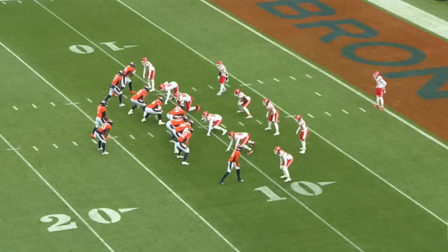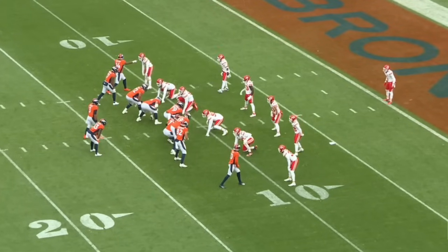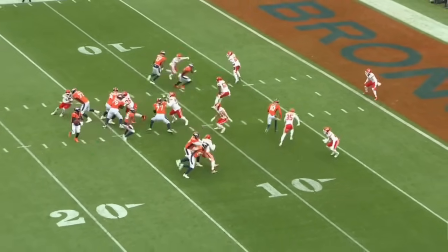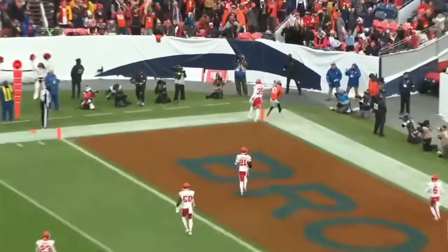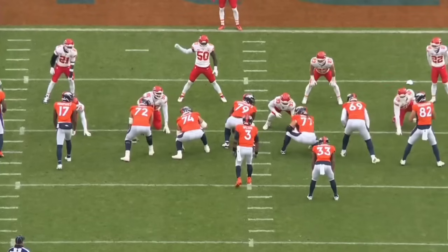So back to the Chiefs game, tight splits, red zone. Wilson statistically very strong inside the 20 last season. You see it here, number 10 on this over route, and then great touch, accuracy away from the cornerback, and it's a touchdown for Denver.